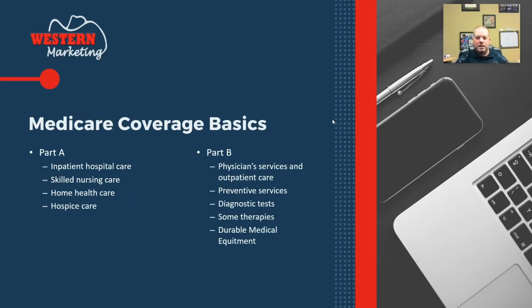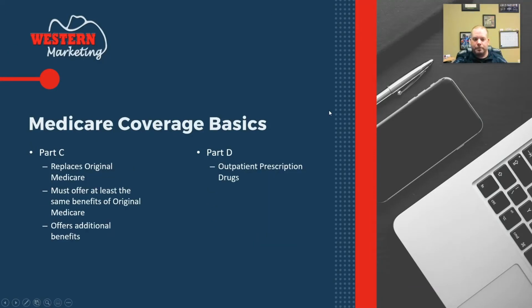So let's go into a little bit more detail. Part A, like I said earlier, would be your inpatient hospital care, your skilled nursing care, your home health care, and your hospice care. Part B, your medical service, would include physician services and outpatient care, preventive services, diagnostic tests, some therapies, and durable medical equipment.